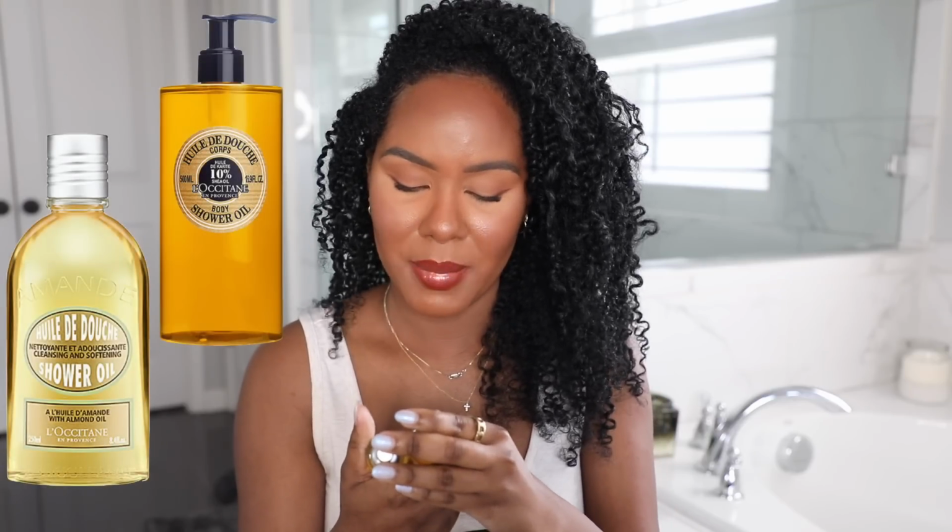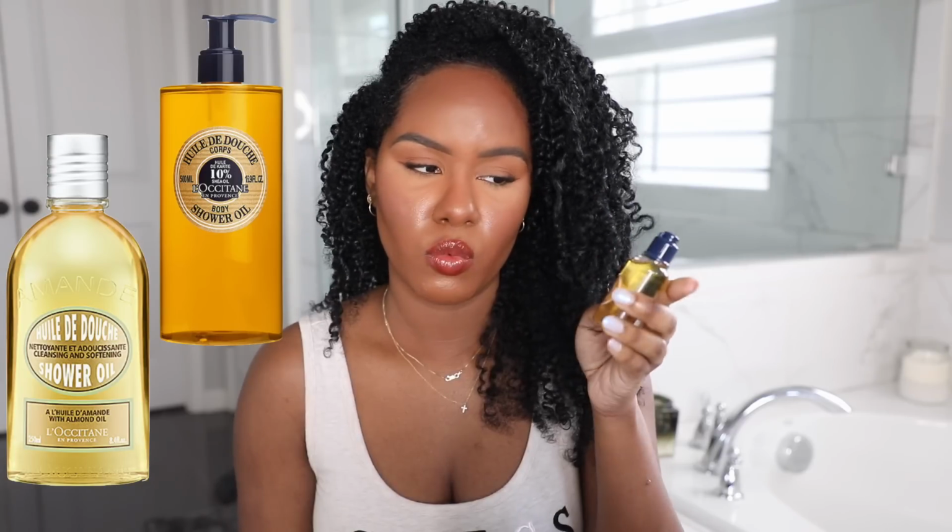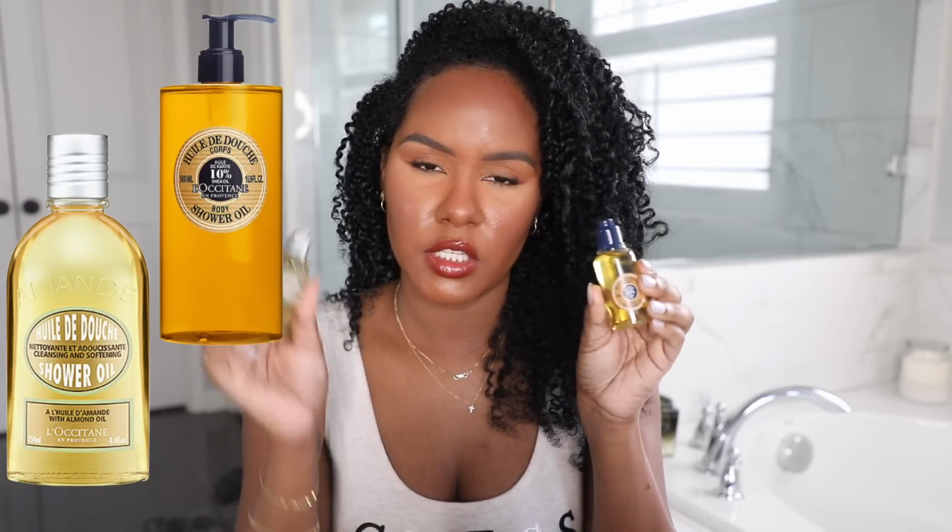Okay, so the last product that I love using in the shower, like every other day. I used to have the big bottle of this, but now I had to go into my travel drawer because I haven't repurchased the big one yet. And it is this L'Occitane In Shower Body Oil, because this one isn't really fragrant. So this is really good if you don't want too much fragrance in your routine, and this one is a little more fragrant, but the scent is still really light.